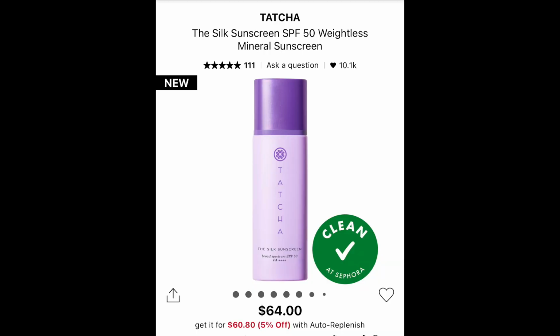Not to fear, Tatcha also has a mineral sunscreen that you can see has been through some things. This is a mini or a trial size. This is the Silk Sunscreen SPF 50 Weightless Mineral Sunscreen. It does have a patented form of zinc oxide that's called, I believe, Claire, K-L-E-I-A-R, something like that. And it's this patented form of zinc oxide that makes it sheer. So it should work on all skin types, all skin colors, sorry. And this particular one is tinted.